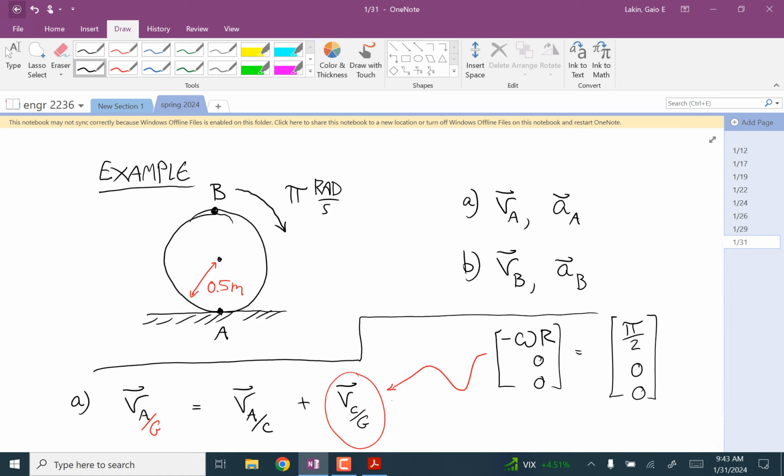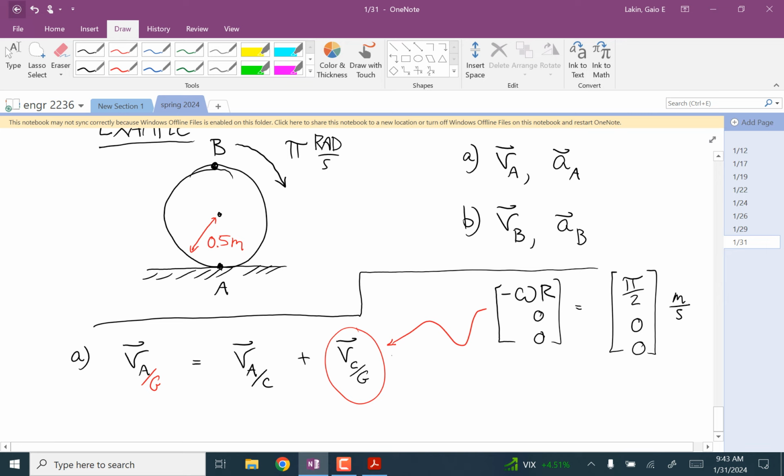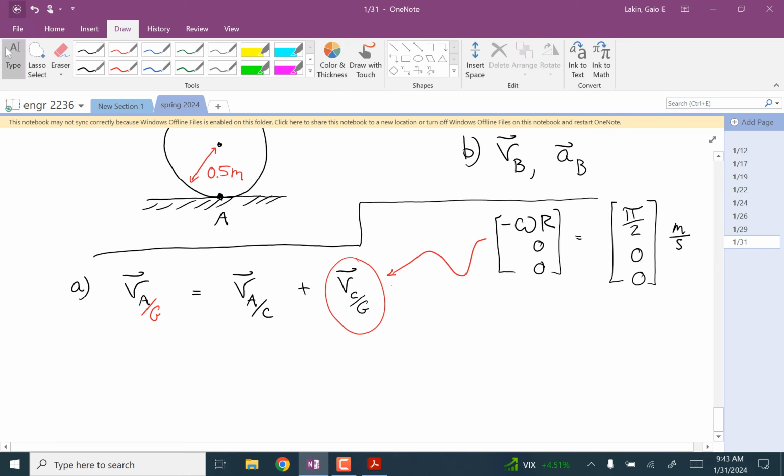With me on that? And that's in meters per second? Yeah. Anybody have any questions about that? That just came from the formula I gave you up here. And these formulas on tests and stuff, I'll give you those. You don't have to derive those or anything like that. But so we know what this one is. How are we going to get the velocity of A relative to C?